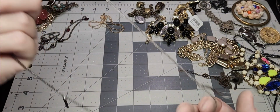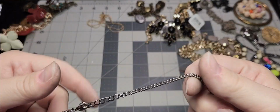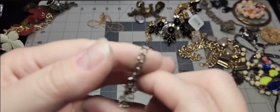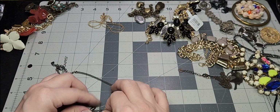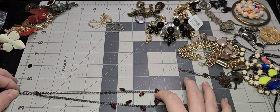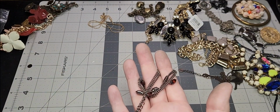We have this little necklace that has seen better days, so we're just going to craft it. We have this necklace, which is 2 ball chains. It has a little, I don't know who that is. It's obviously not Kate Spade. Kind of cute. Has a 2-inch extender and 14 inches in length.